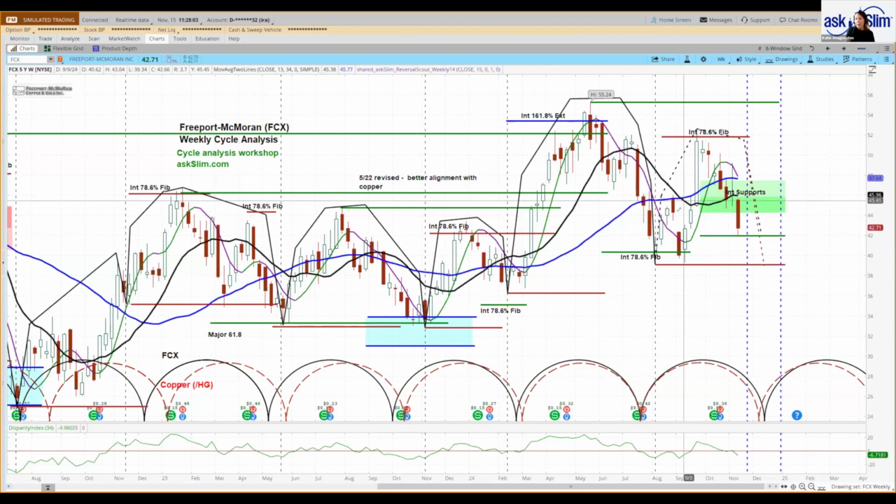Before I talk about this current cycle, I want to take a look at the prior cycle that formed its low right here back in August. Notice the peak of the cycle here, and very shortly after that, the shift to negative momentum with the reversal scout. Then notice the depth of the retracement down to just below the 78.6% fib of the move from there to there. The depth of that retracement told us that the probabilities favored FCX not being able to take out this prior cycle high, and it didn't.